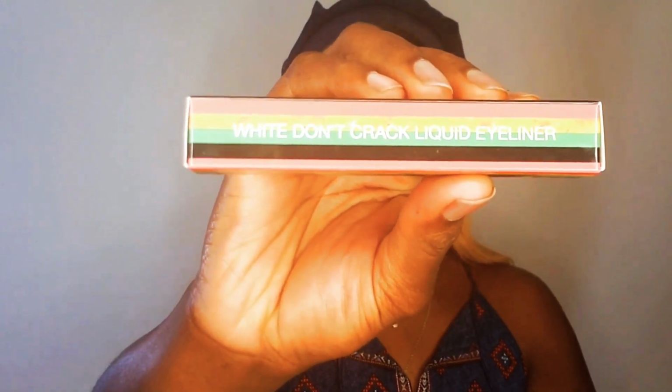These things are so pretty. Look at them. In the bundle sale that she had going on, she was selling this contour palette, 3 eyeshadow palettes, and a matte liquid lipstick and the White Don't Crack liquid eyeliner. How exciting! So I decided I would swatch these for you guys in today's video so you can see how pigmented these colors are. I already went into some of them.